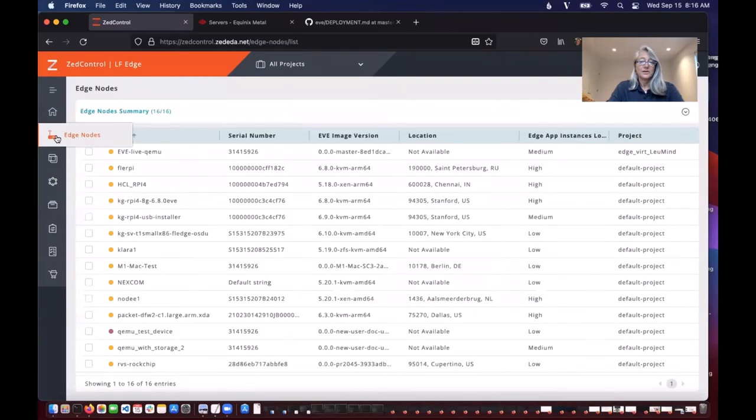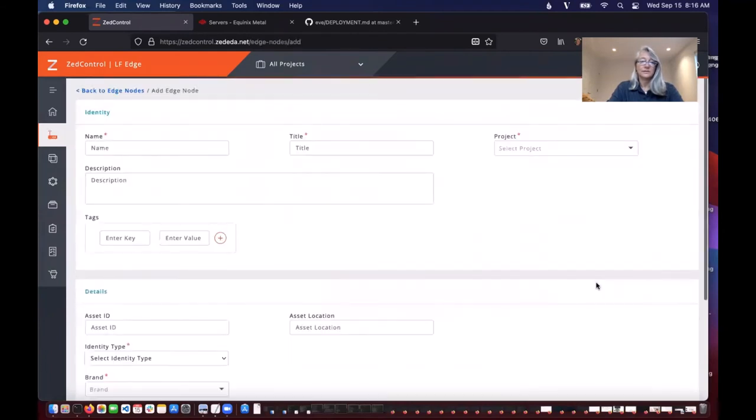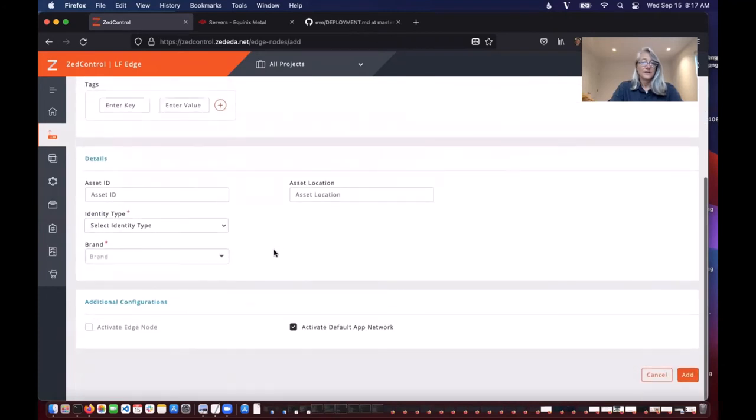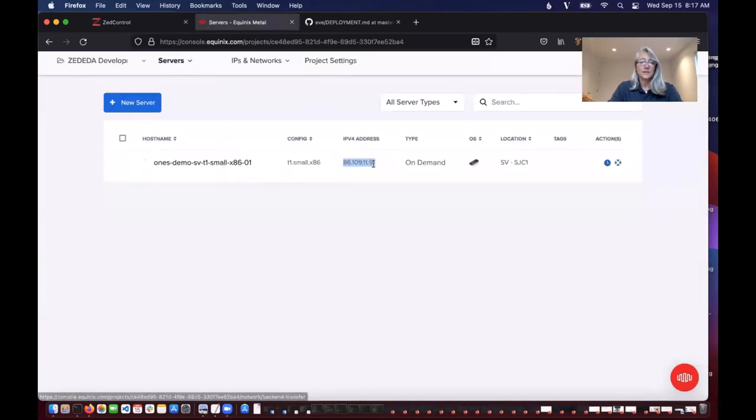And for my Edge nodes, I'm going to, let me just go back here. I'm going to add an Edge node. So this process of doing a ones demo, select the default project. And I could add tags and asset IDs and asset locations, all sorts of stuff, but I'm not gonna do that. So for this serial number, I need to add my IP address.